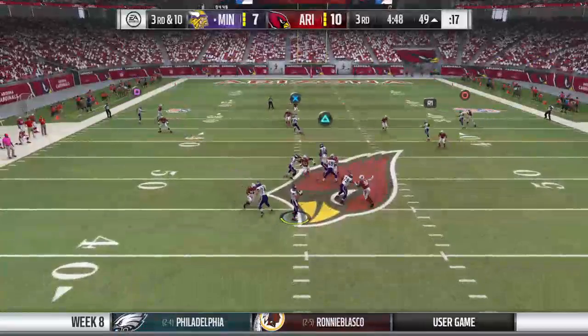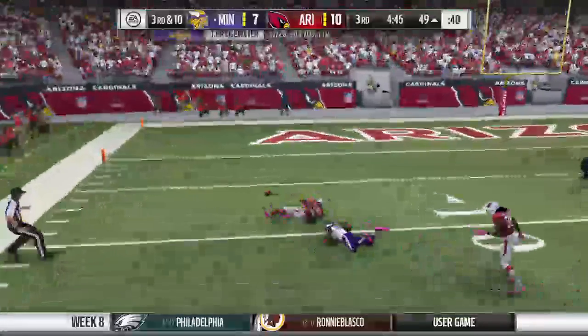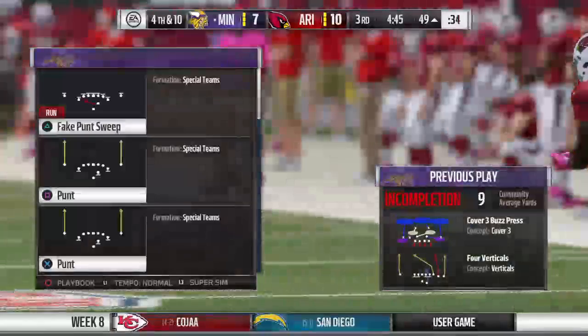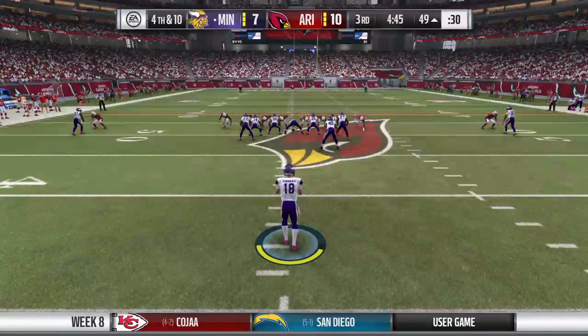Bridgewater from the gun on third down. He's going to rifle one deep left side. And incomplete. He can't hang on. Would have been a nice catch. Instead, it brings up a fourth down. The Vikings send out their punter as he's on to kick it away.